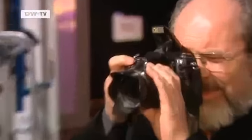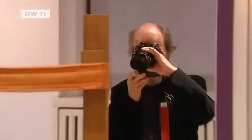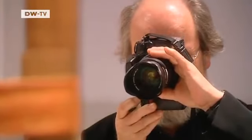Art historian and photographer Rainer Wick has been studying the Bauhaus for 30 years. His favorite piece is the Vasily chair by Marcel Breuer, which symbolizes almost everything Bauhaus was about.